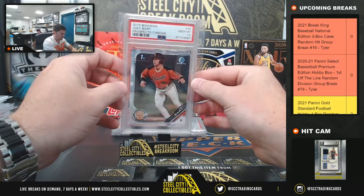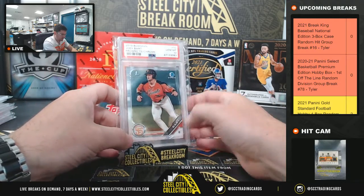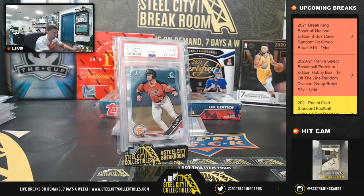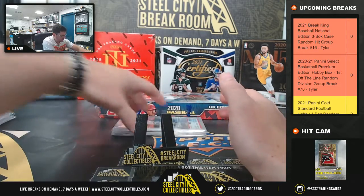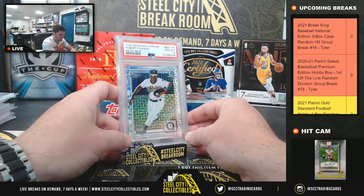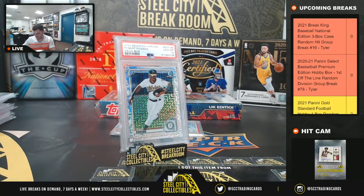Joey Bart, first Bowman Chrome, PSA 10, second overall pick, Joey Bart. Robert Paulson, PSA 10, that's a mega box. He's one of the top international players signed.